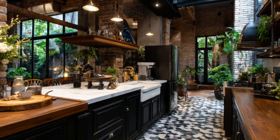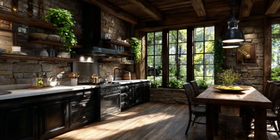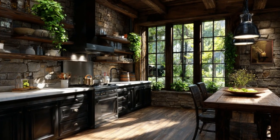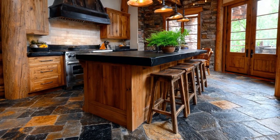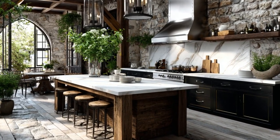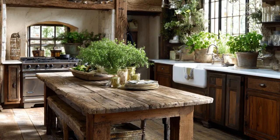In small kitchens, a concrete floor can reflect light and make the space feel larger, while still keeping the aesthetic authentic. Adding a simple rug in a neutral or geometric pattern softens the look without disrupting the style.